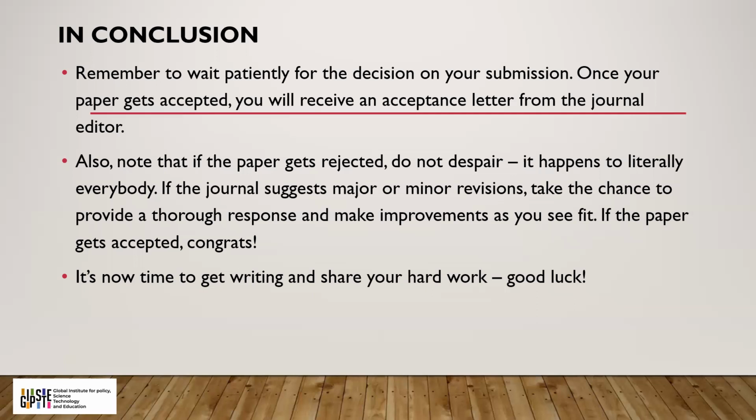Also note that if the paper gets rejected, do not despair. Do not be dismayed or despair. It happens to literally everybody. It happens all the time. It's not new to you, only you know. Remember that out of 100% submissions, 50% get accepted and 50% get rejected. So you are not alone.